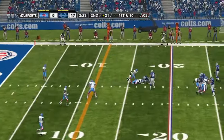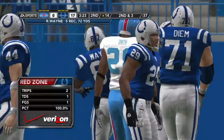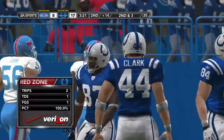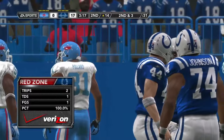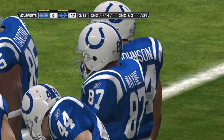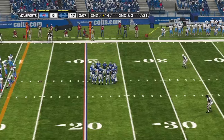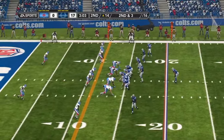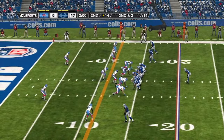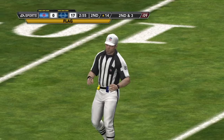Dumps it out, right? And he's tackled at about the 11 by Ryans. Wayne gained 7 yards with the catch. Second down, and they're going to need just about 3 yards to pick up the first. They might have mistimed the snap on that one.